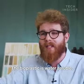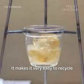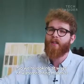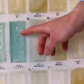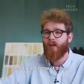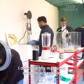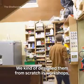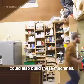The bioplastic is water soluble, which is both a blessing and a curse. It makes it very easy to recycle, but obviously limits the applications that we can do with it. So we're looking at ways of waterproofing the material with kind of natural wax coatings that would make it more applicable for a wider range of things. I'd describe the machines as quite accessible. We've kind of designed them from scratch in workshops, so potentially other people could also build these machines.